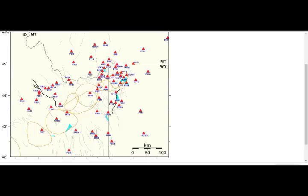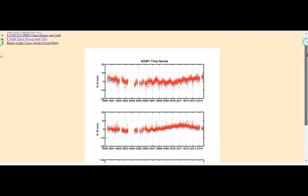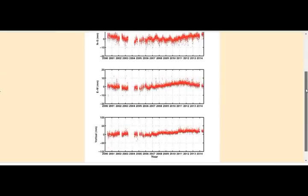Let's take another one. Let's take one that's around the area that, this only goes up to 2016 though, for some odd reason. This is where we had the quake swarm, basically. This is Idaho, this is Montana. The Montana quake swarm. This is Norris, this is the Norris Geyser Basin. And we see that it's basically, it was north and it went south, and it's going back up north again for the year, for 14 years, from 2000 to 2014. And east is going down west, and it's vertical, basically it's going up.